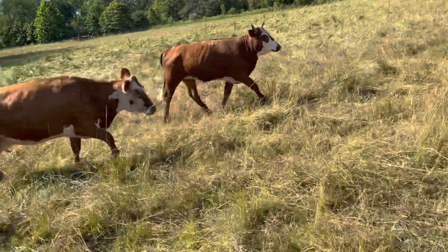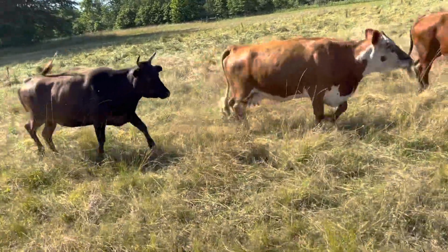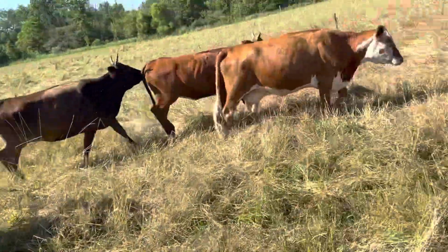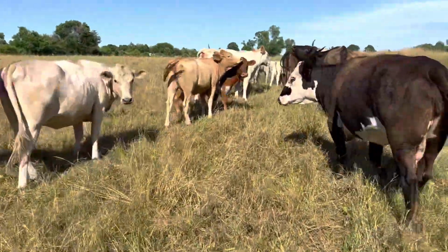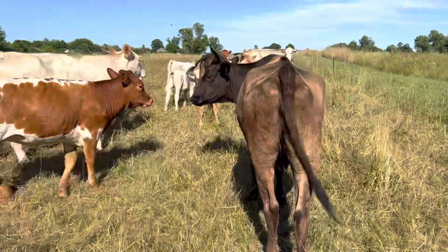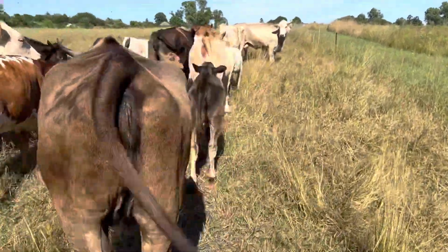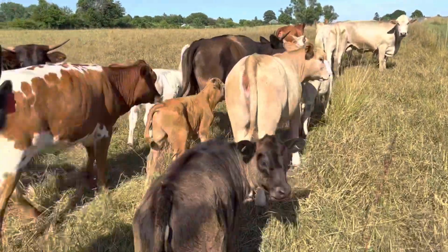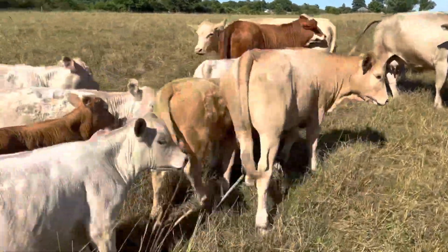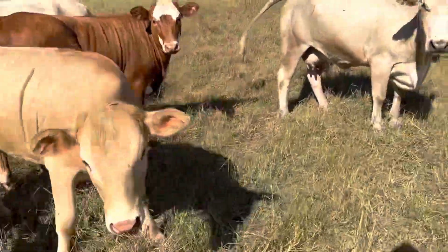Whoa, whoa, whoa. Alright, keep her moving. That's a little bull calf. A little red bull calf. Come on.